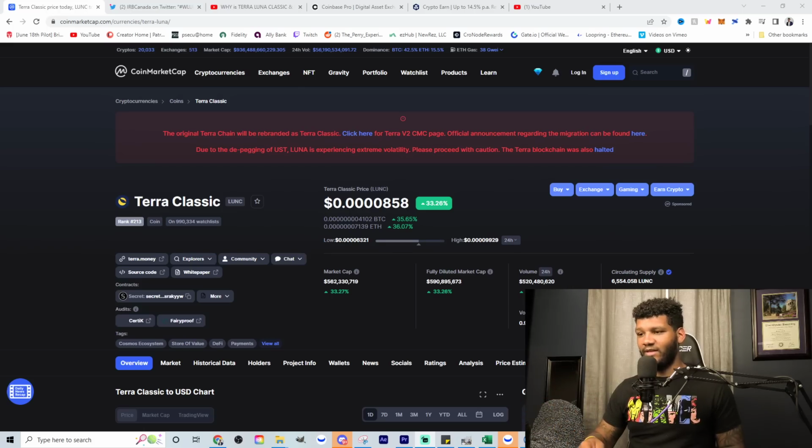You can also see the volume is up 338% over the last 24 hours, which is absolutely amazing. And the fully diluted market cap we're seeing at about 500. So it's around the same. It's still around that $600 million mark.